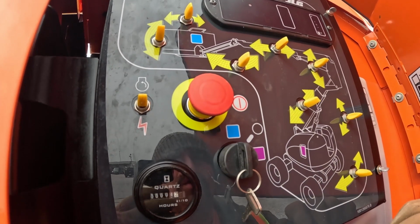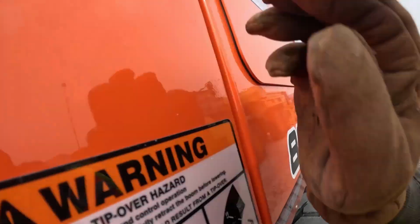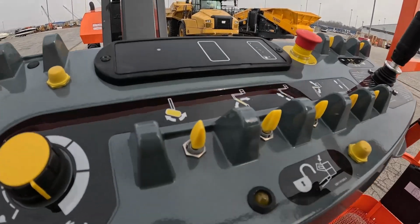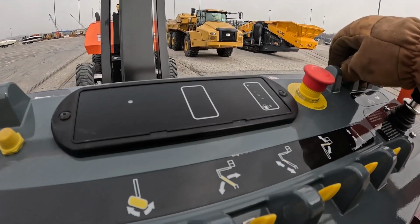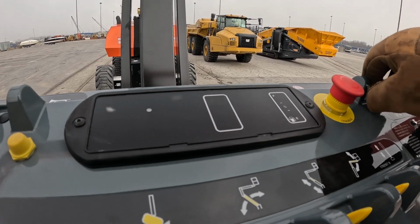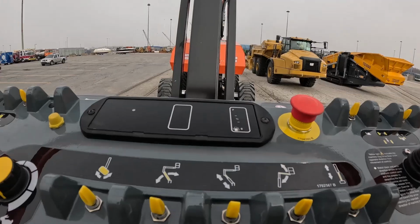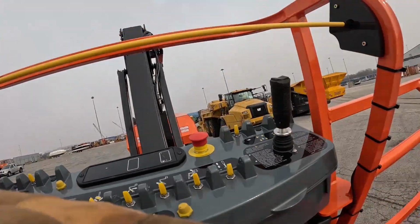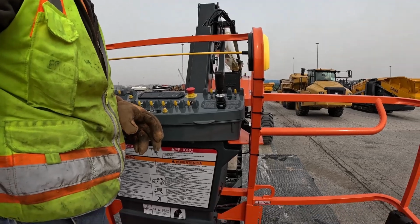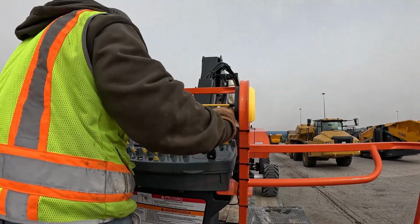Okay. Well, in order to control it from the basket. Okay. Hey, there we go. That needed pulled out. Okay, now we got her started. Let's see. Set you guys up like right there.